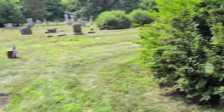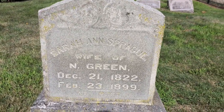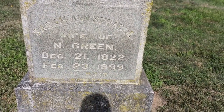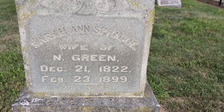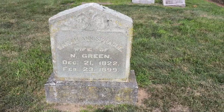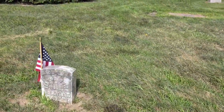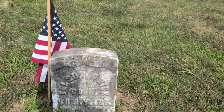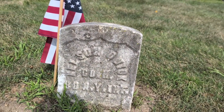I think it's about 15 feet tall. And this one's still in remarkably good shape, considering this lady passed in 1899. So right around the year my piano was made, this lady passed away. That's nice. Someone put a flag next to Nelson Quick, maybe? Nelson Quick.